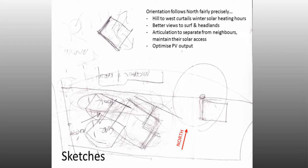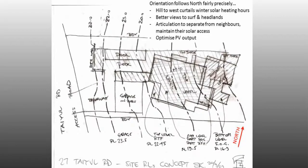It also gave us better views to the surf and the headlands, and it provided some articulation to separate us from the neighbours and give us some deep recesses to get some significant planting, while still maintaining their solar access. And it also meant that we could optimise our PV output once the solar panels went on the roof. So that's the sketch from the street up here, garage. That's basically the orientation, and we stuck to that reasonably closely in the end.